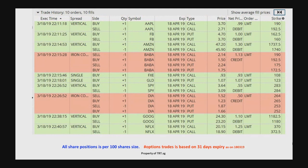Here is a sample trade plan from my portfolio last year. You can see: buy Apple bullish trade, 99 cents. Facebook bearish trade, $1. Amazon bullish trade, 130. Alibaba sideways income trade, collect $1.51. Forex, Euro USD, buy at 93 cents per contract basis. That's why I said there's no such thing as nothing to trade. It's only whether you understand the opportunities, whether you can define them, and whether you have the skills, competency, and the capital budget to trade them.